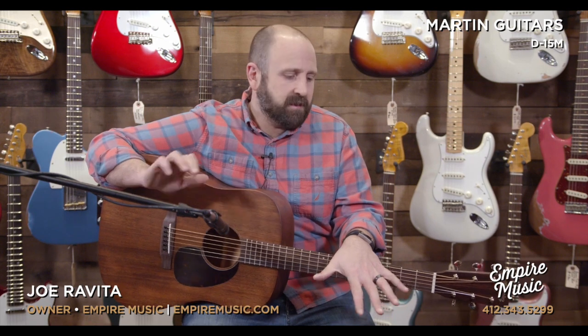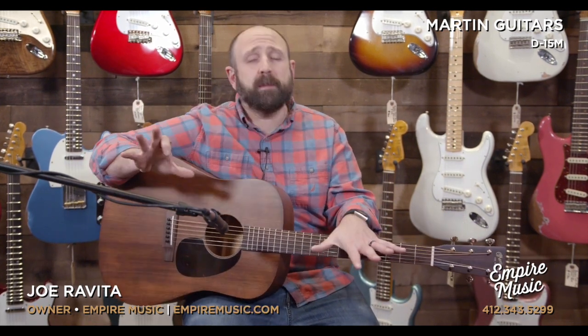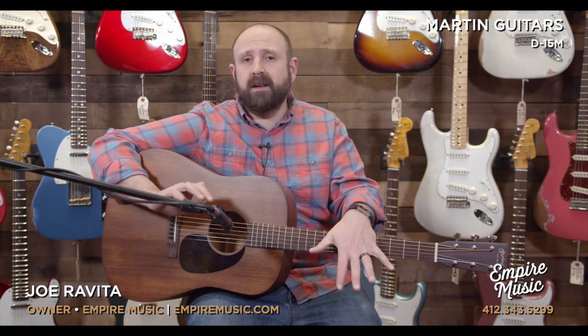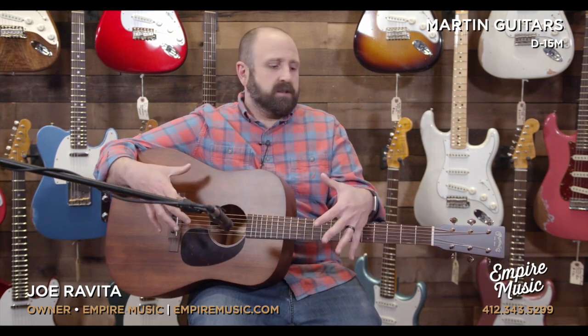We guarantee an amazing experience on every Martin guitar you can imagine, including this amazing Martin D-15M. Probably one of the most popular Martin guitars. It's all solid wood, made in the USA in our home state of Pennsylvania. Offers incredible value. It's just an awesome instrument. I'm excited to go through this guitar with you, the specs, and show you what it can do.